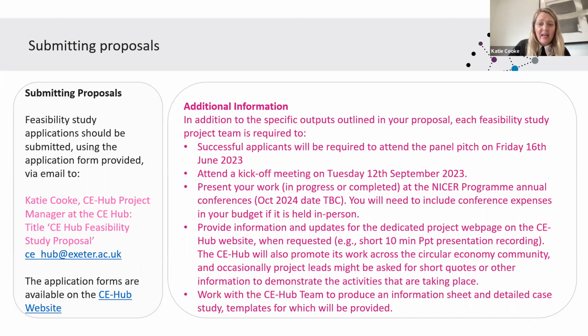And that's it, essentially, other than there will be a midterm, and it's quite light touch. It's a 2-pager midterm progress report that we will ask for. We'll also provide you with a mentor, and also we'll be supporting you with any impact related activities as best that we can. We're just about to have a theory of change workshop with our existing feasibility study teams. And you'll have a final progress report as well.